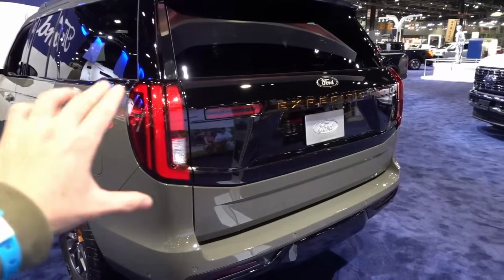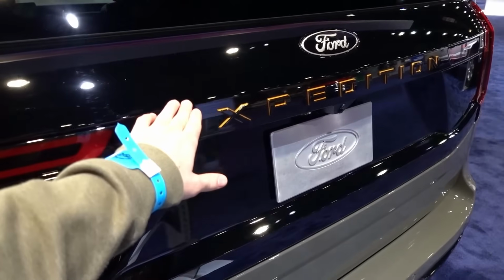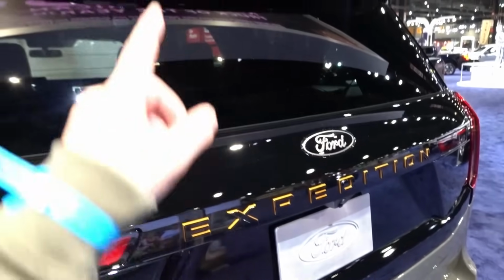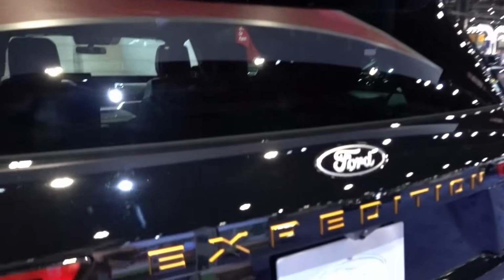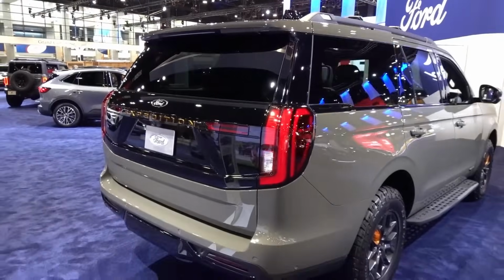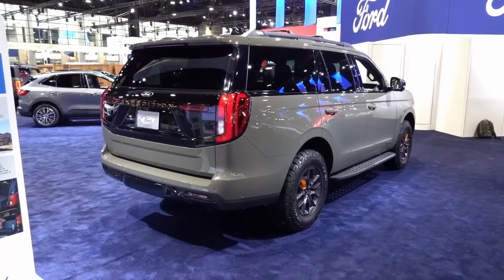A nice large section of gloss black across the tailgate lid with the yellow and black accented Expedition, black accented Ford logo, third brake light, more LED lighting hidden under here with the integrated third wiper that cleans up the design language and keeps it out of the mud, snow, dirt up there, hopefully keeping it a little bit cleaner in those situations when you do need it.